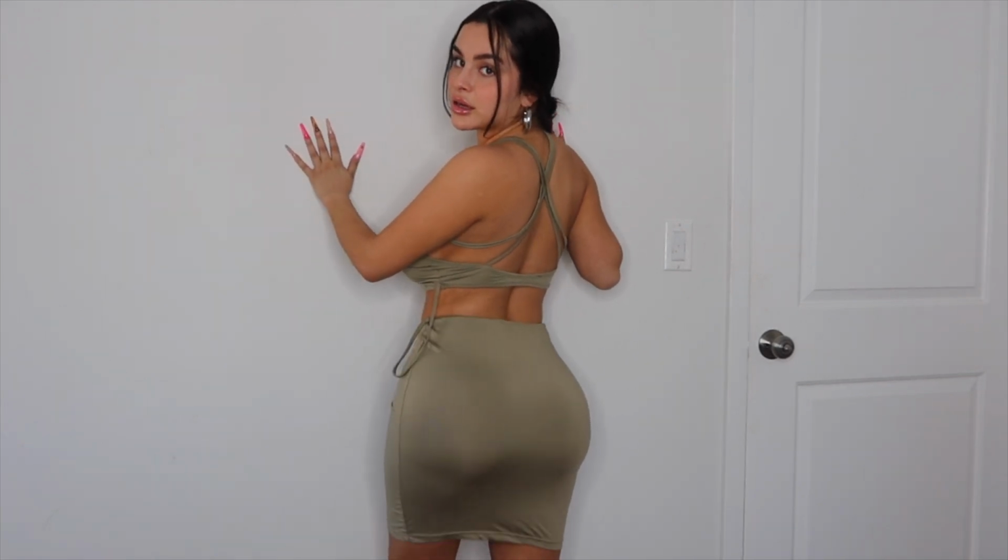But let me show you guys the length. So the length is pretty long. It goes up to here. Very cute. It's a very pretty length. The material's not sheer, but it is very thin. So I'm just wondering what's going on here? Very cute. The color is pretty. It really accentuates your curves for sure. It's cute. I just need to figure out how the heck to tie it.